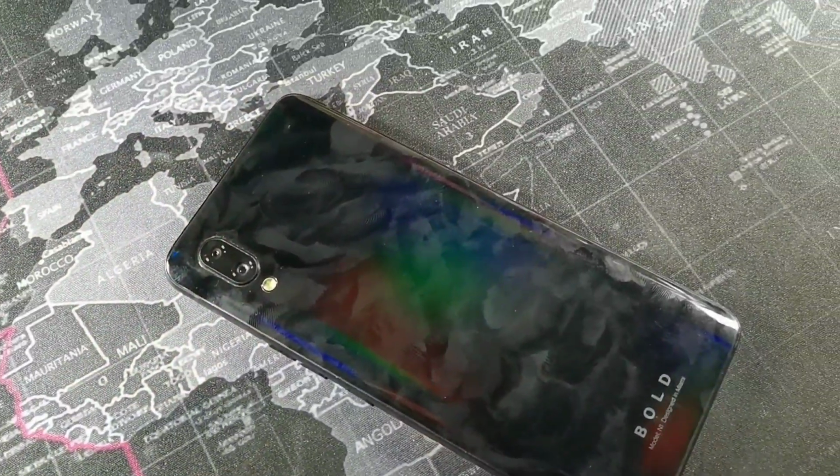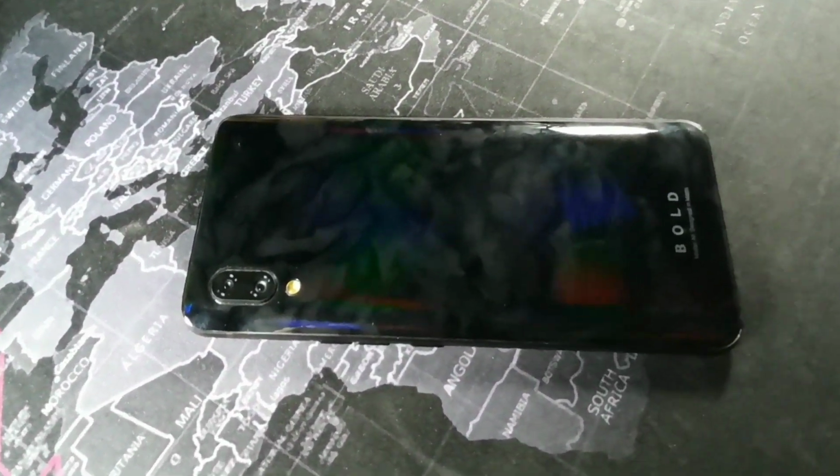Me as a left-handed user, it's still really nice because I can reach around with my fingers and get all three buttons and still have access to the front-facing fingerprint in display sensor, which is pretty accurate. I didn't have any issues with it.